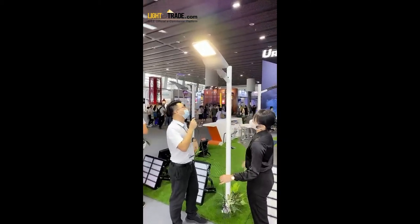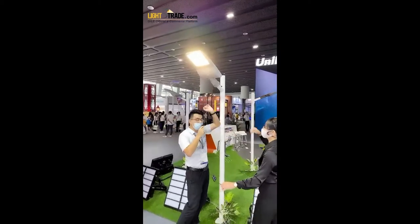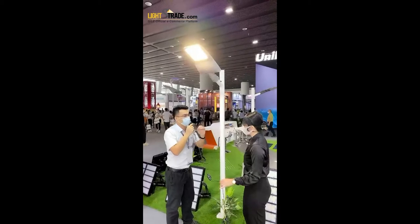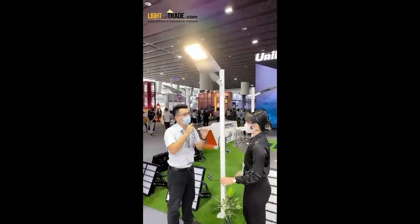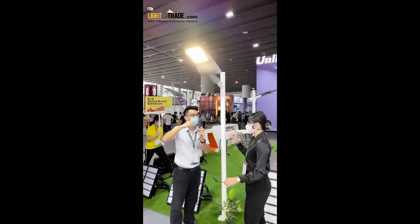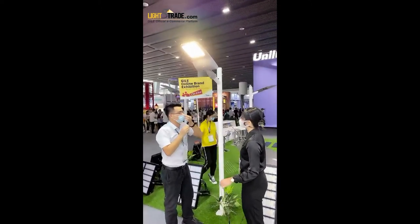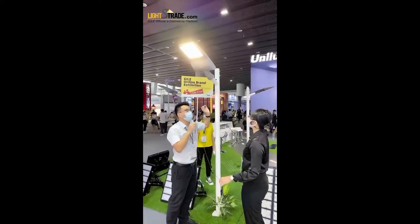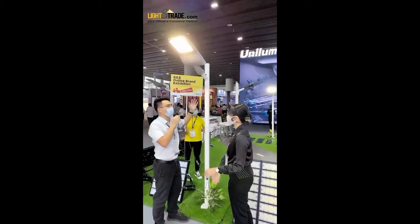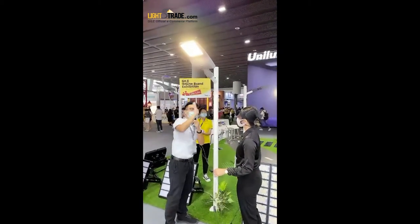On the top, you cannot see it here, there is a clip. That is a clip for easy installation and convenient maintenance. You just need to click the clip and then open the chamber. Inside the chamber, there is a level meter. So when the electricians install the street lights, the street light won't lean down to one side or the other side, so we can keep the level of the street lights.